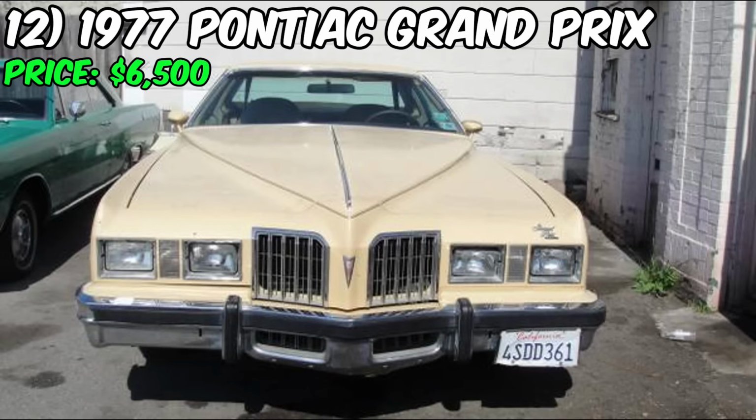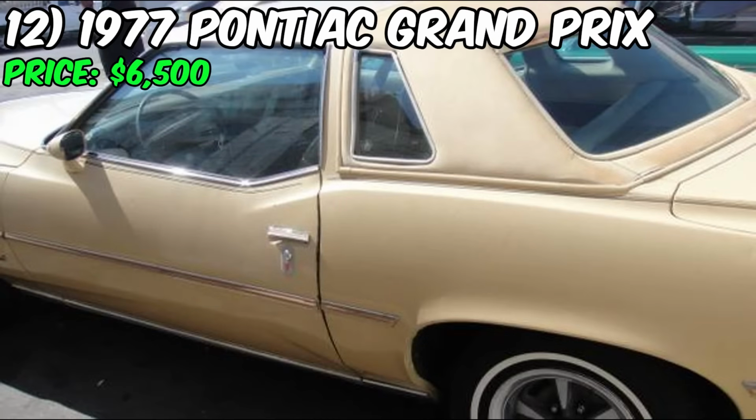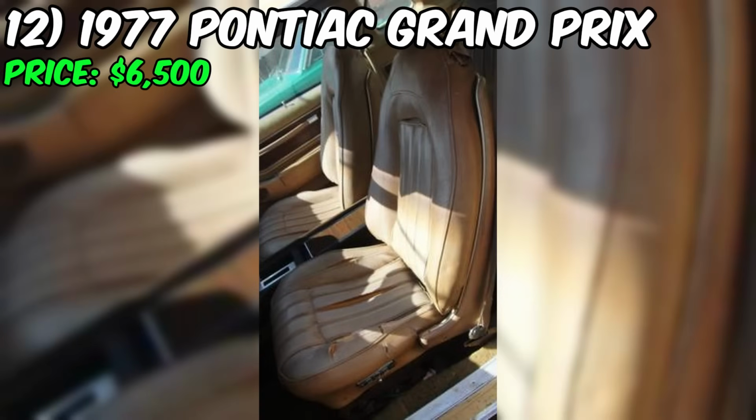Of course, as with any classic car purchase, it's important to do your due diligence before making an offer. While the seller describes this Grand Prix as being in fair condition, it's always a good idea to get a professional inspection to check for any hidden issues or damage. And with that rust in the trunk, it's definitely worth taking a closer look to see how extensive the damage is.